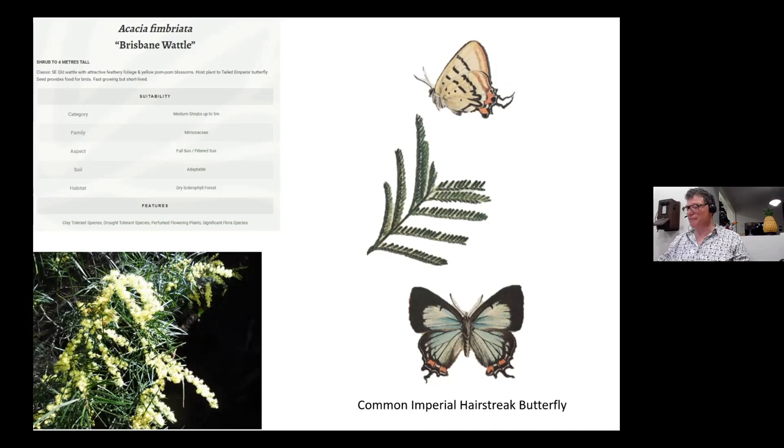So I'm going to go fairly quickly through these, and some of these pictures are from that McCubbin book that I mentioned, which is a beautiful artistic butterfly book from the 1970s, but it's still lovely to look at. Right, so the Brisbane wattle is the host to the imperial hairstreak, which is the colonial butterfly I was going to show you the film of that disappeared on me. They only can use the host plant if there's also the right type of ant growing in your garden.